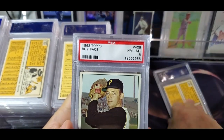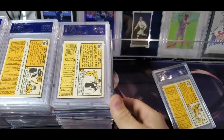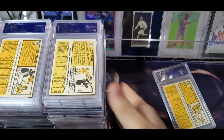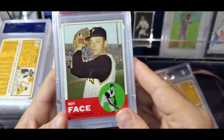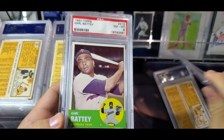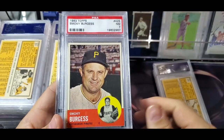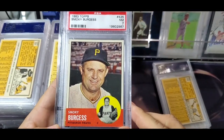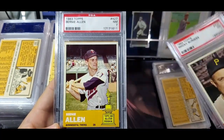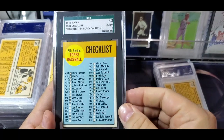There we go. So Roy Face, definitely a cool card if I was a Pirates fan. There is Smoky Burgess, my all-time favorite 60s non-Hall of Fame card or player. Bernie Allen, all-rookie team card. Pretty cool. Another checklist.